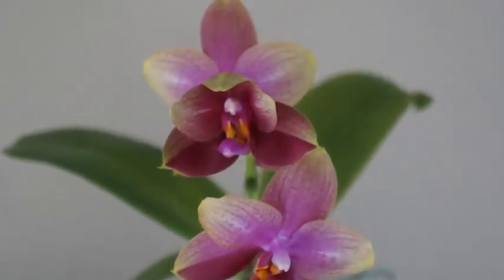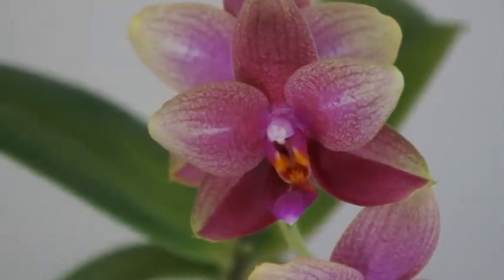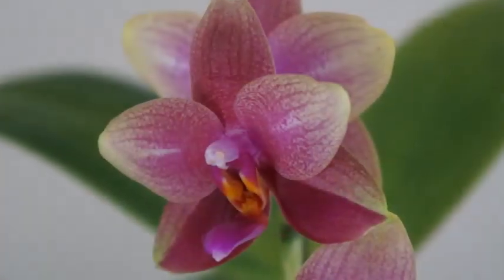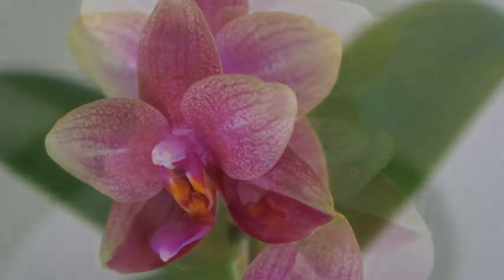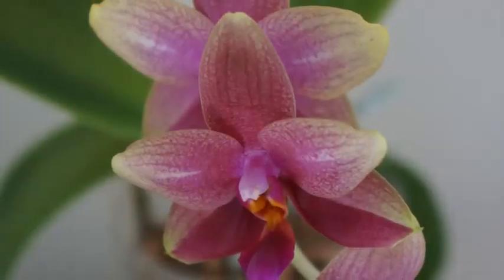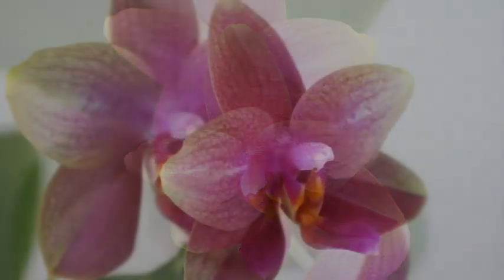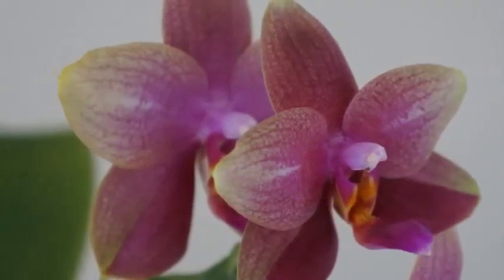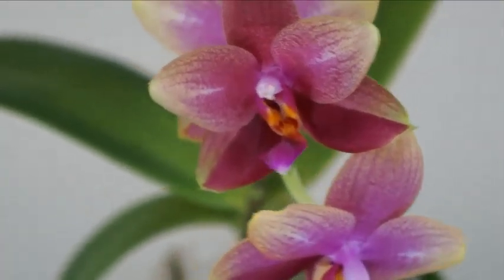Their fragrance is most detectable in the morning, and then in the afternoon after 3 p.m. the fragrance starts to fade, and then the next morning it will become very fragrant again. And I think that makes a lot of sense because the fragrance is probably to attract pollinators, and pollinators are most active in the morning. So I think it makes sense that these orchids would put out their fragrance this way.